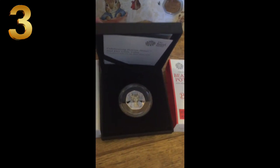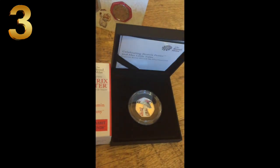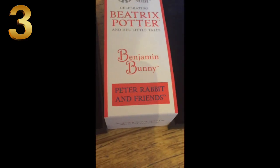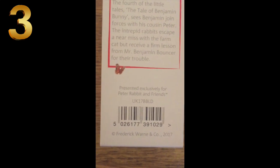The Jeremy Fisher, Tom Kitten, and Benjamin Bunny. And these were all bought from the Peter Rabbit and Friends shop, as you can see on there. And on the back of each one, it actually says presented exclusively for Peter Rabbit and Friends, if I can get that to focus. There you go, presented exclusively for Peter Rabbit and Friends.